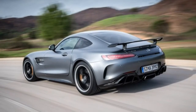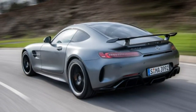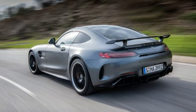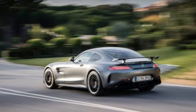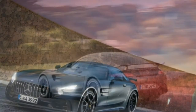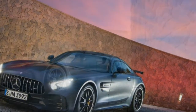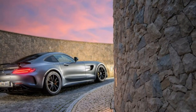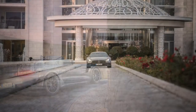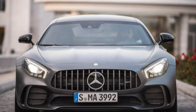Expect the GTR to hit the scales at about 3,650 pounds, not light for a car towing the line with the best from Weissach. It's not for lack of effort. The roof, rear wing which is manually adjustable, automatic front splitter, rear diffuser, and front fenders are carbon fiber, as are three underbody braces. The torque tube connecting the engine and transaxle is an Epic carbon fiber unit that saves 17.6 pounds over the aluminium part in the GTS.